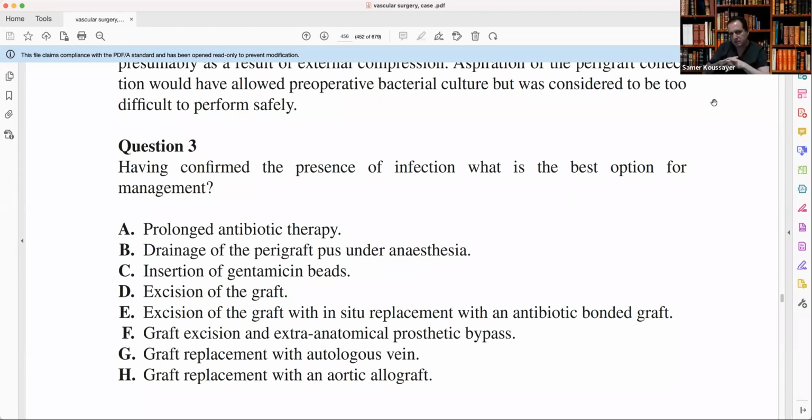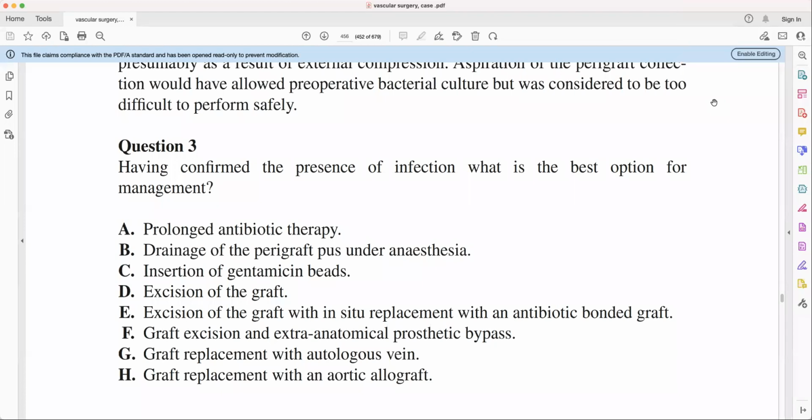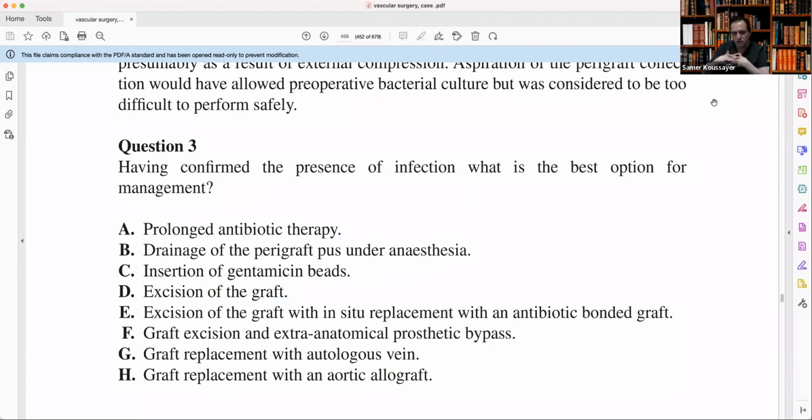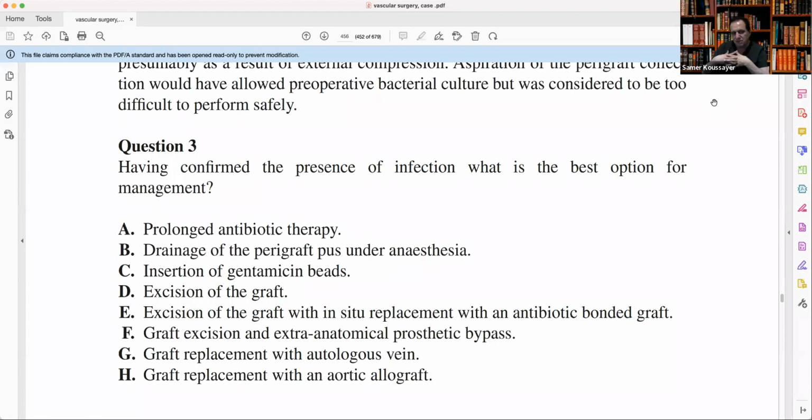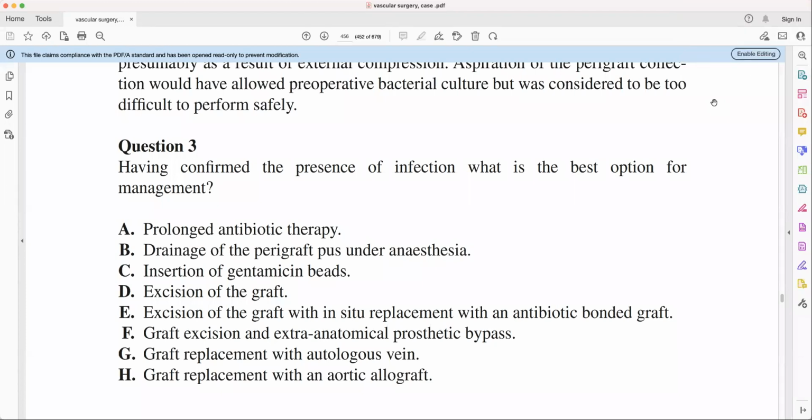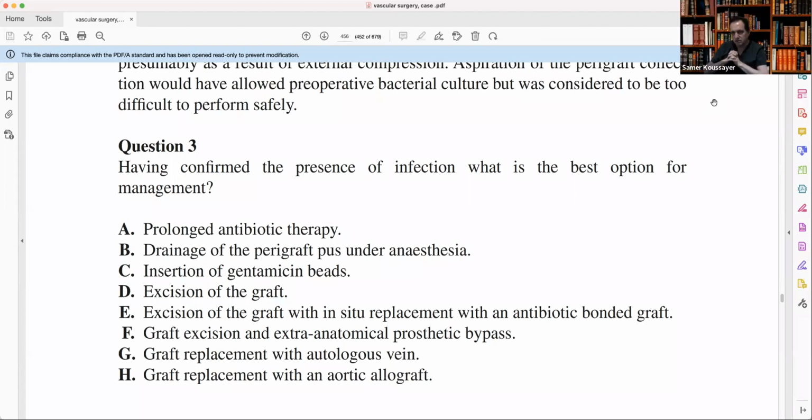But yes, what about vein? You ever use a vein? No experience there also, or allografts. Really, it's the best option, but it's a long surgery. I think it's a long surgery, and I don't know. And I imagine the patient is already sick, and in fact, less stable. But yes. Yeah. Hussein, what do you think, Hussein? What's your best option, Hussein?